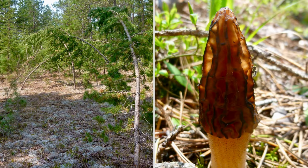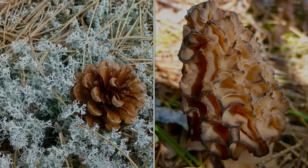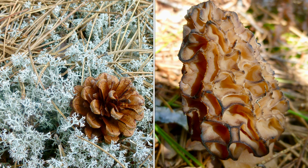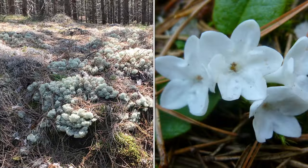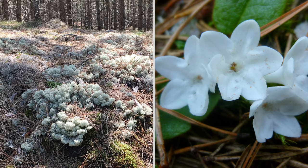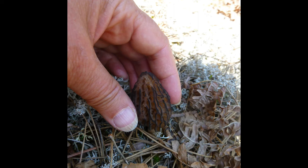Here I am warding off the black flies, which really slash and bite. You need a bug net hat. Cover your face, people. So this beautiful Black Morel is a little bit smaller than Morchella americana and fruits earlier.